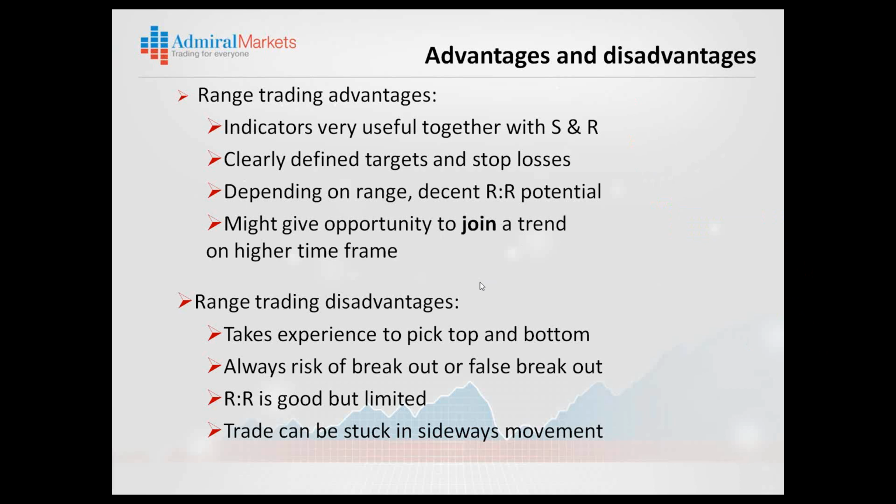The disadvantages: you need experience for this. It isn't easy psychologically as well to do this type of trading. There's always the risk of a breakout or a false breakout. As I said, the market is pretty precise, but sometimes you get a bit of a push through that level. So that's always possible. The R2R is good, but in some cases, depending on the size of the range and the time frame, it is limited, whereas a trend can go on for longer than a range could. And the trade itself can be stuck in a sideways movement, all right? A trend is usually faster in its development. A range could take a long time to develop. All right, in this example, you can see that.